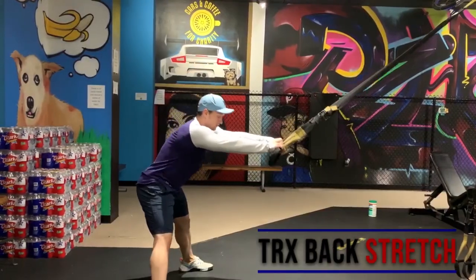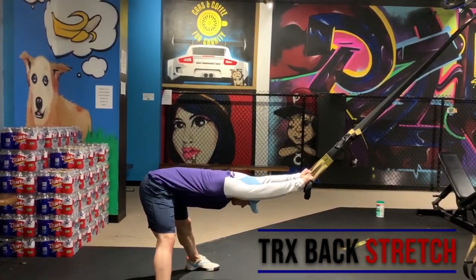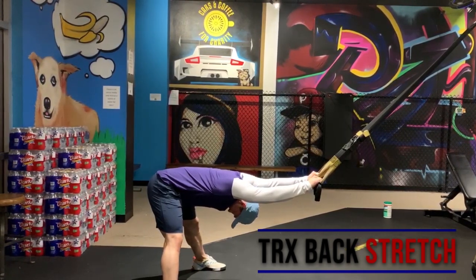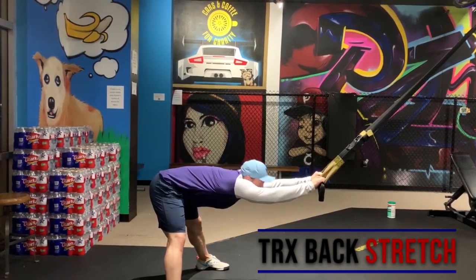The next technique is a back stretch. I like using the TRX for this, and this is going to help facilitate some of that decompression for the spine I was talking about. So we're stretching the lats, and then also by placing our hips back, we are allowing the spine to stretch apart slightly.